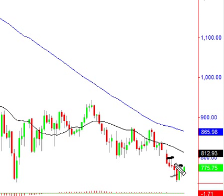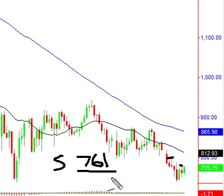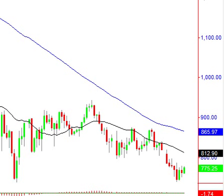So at this point in time, let's take that. If it does reverse and goes back down below the close, if it basically comes back down to the 761 area, I'll look at shorting it. That's a kind of support area. So if it opens above this point and then comes back down and goes below 761, then you want to sell it.